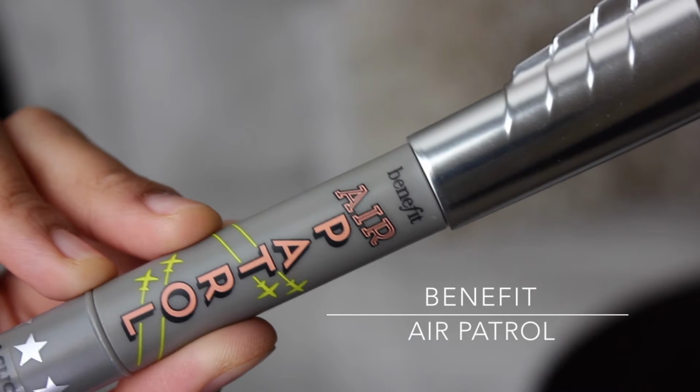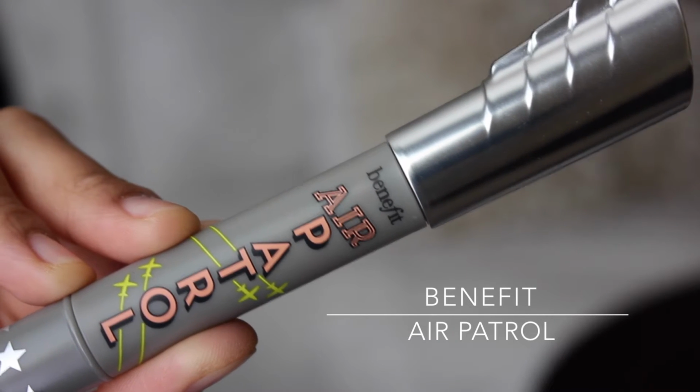Benefit's Air Patrol. Now, Benefit launched this product, I want to say maybe 3-4 months ago, and at first I really thought it was too gimmicky, like what's really going on with this product, but I love it. Basically, it's kind of like a BB cream for your eyelid, so it helps with discoloration, and I certainly have a lot of discoloration on my eyelid. I have redness, I have all kinds of stuff that I definitely want to conceal and camouflage. And the cool thing about this is that it does have an SPF 20, so it's also protecting your skin when you're out in the sun or exposed to daylight.